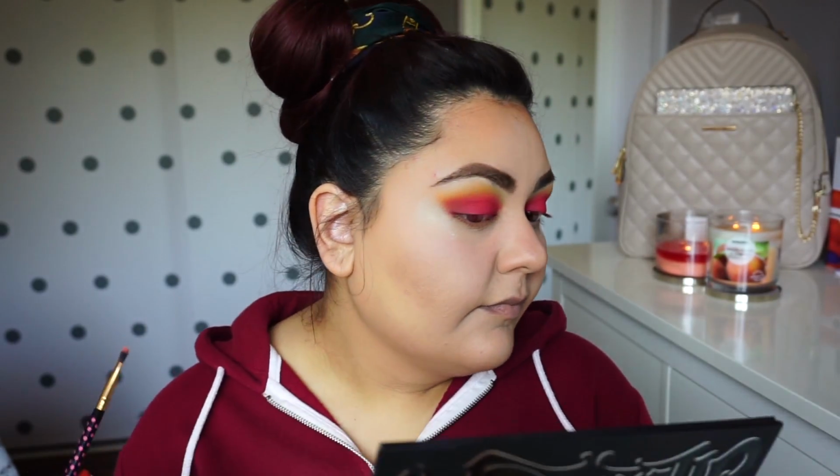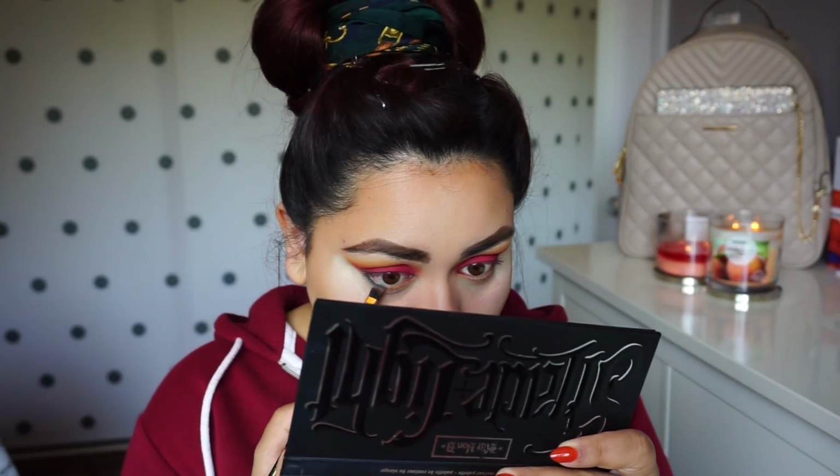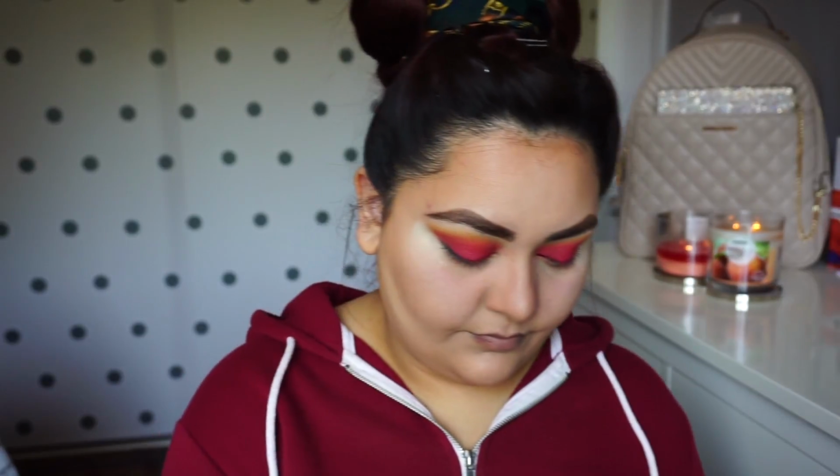Now I'm going to move on to the lower lash line. I'm going to take a little bit of Oro, that's the mustard yellow shade, and I'm going to apply that all over the lower lash line from the inner corner all the way to the outer corner. And I'm going to take a bit of Abba, that's this shade right here. I'm going to use that on the lower lash line because I'm really tempted to use this color. I'm kind of mad that I didn't use it on the lid, but I'm really curious to see how this turns out.